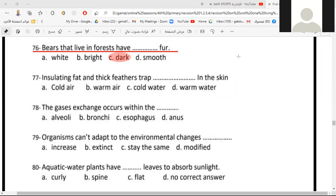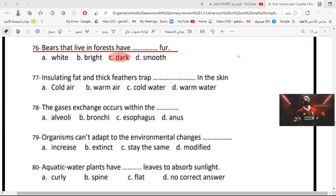Now hands down, Muaz. Yes, Sohaib. Painting in the fox is structural or behavioral camouflage? Behavioral. Behavioral? Yes, my son.